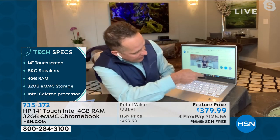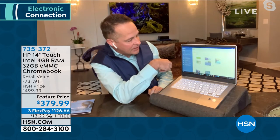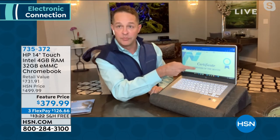Again, you can download, and I've even done it here, any of the Microsoft Office stuff. So if you want to download Microsoft Word or Microsoft Excel or Microsoft PowerPoint or Microsoft Publisher, those are all at your fingertips, all your favorite documents. We'll pull up a certificate of achievement here. It's pretty much instant.